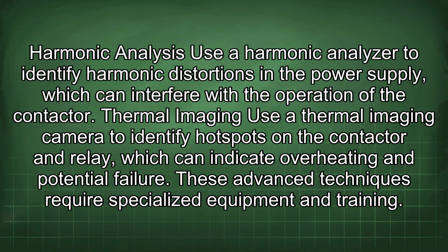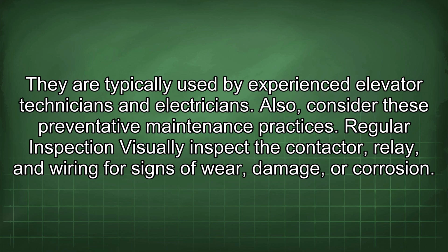These advanced techniques require specialized equipment and training. They are typically used by experienced elevator technicians and electricians. Also, consider these preventative maintenance practices.